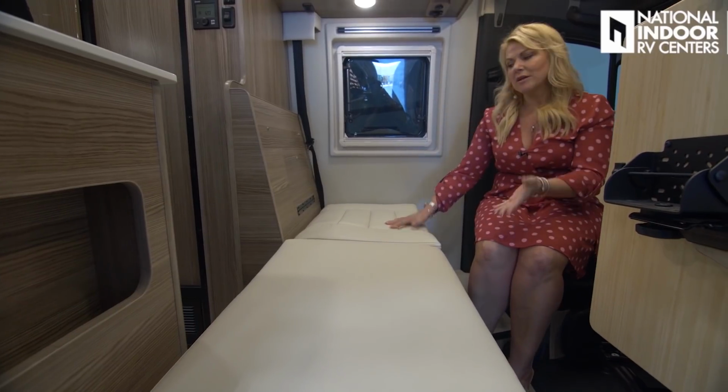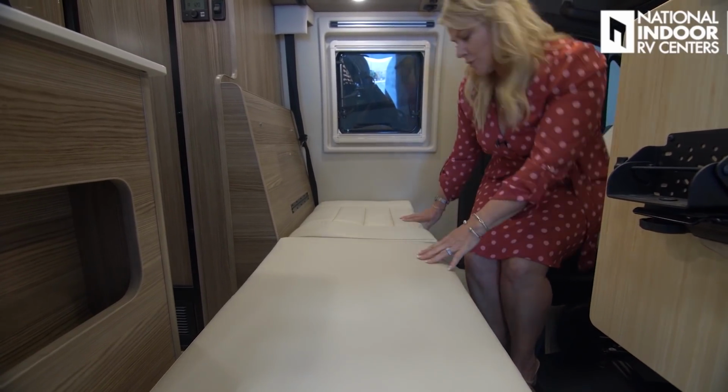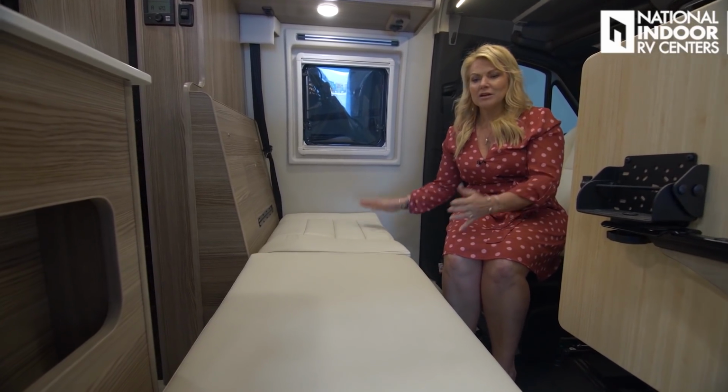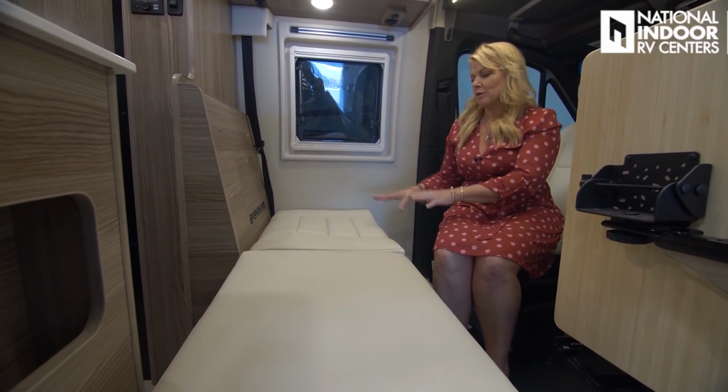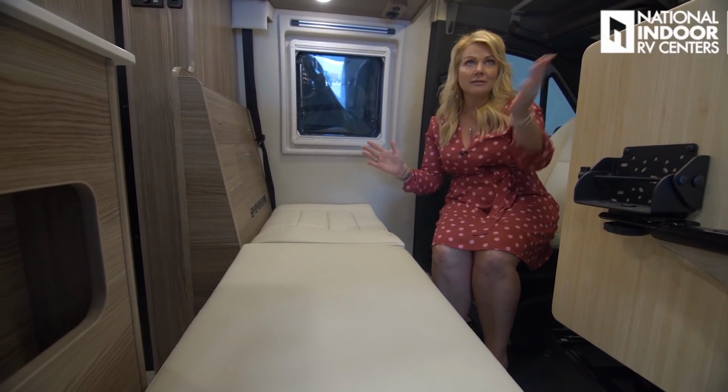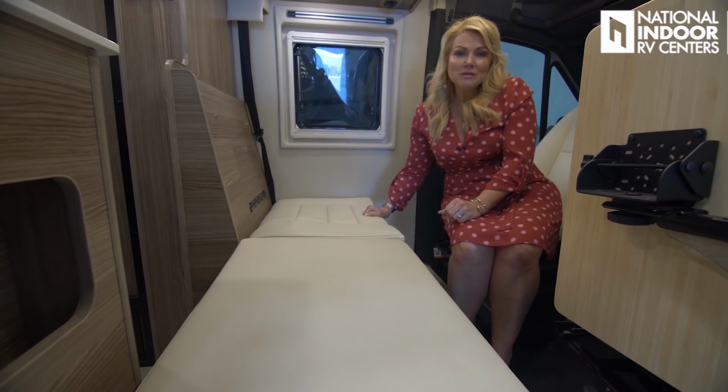So there's a nice little bed for a child. You can also move up the captain's chair, so it comes almost right up next to the bed there, so it gives you a little extra leg room, or lay your iPad, your phone over here. So it's a really nice little bed. Shut the door, and it's quite cozy. Again, storage space is huge.